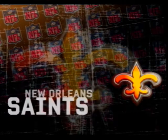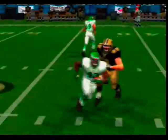Now this is how they teach you to tackle. Watch this one right here. You get in good tackling position, deliver a shot, and knock the ball right out of there.